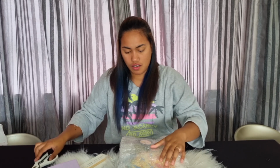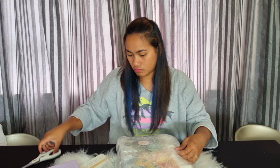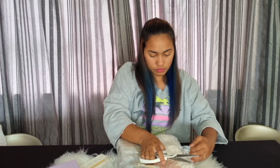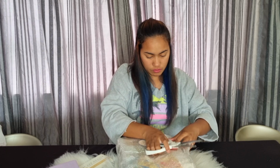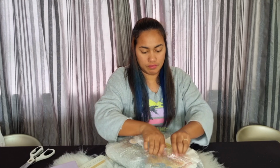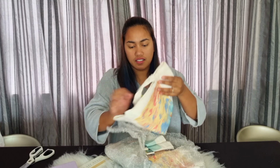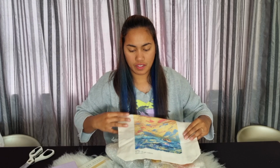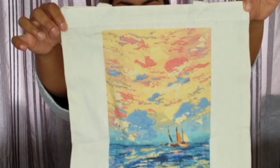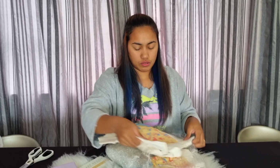Ayan. Open na natin. Swank. Ay. Wagas sa scotch tape. Napaka-secure. May bubble wrap din siya. Ayan. Meron siyang napakagandang tote bag. Pwede mong ilagay ang iyong libro or notebook or anything dito.